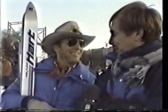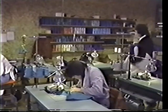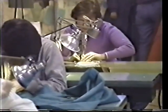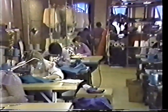At CB Sports, there's nothing but first place. And I think from the day that CB Sports was started, we wanted to try to set ourselves apart from the rest of the people that manufacture sports apparel. We manufacture the majority of our product in-house because one of the things that we try to do is to control the consistency and the quality of our product.